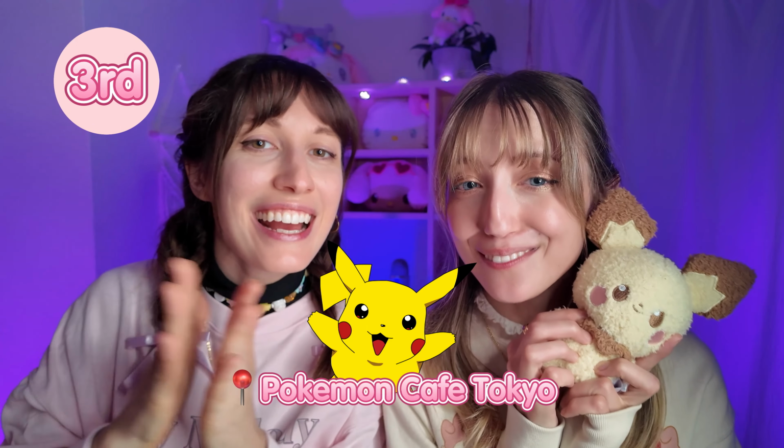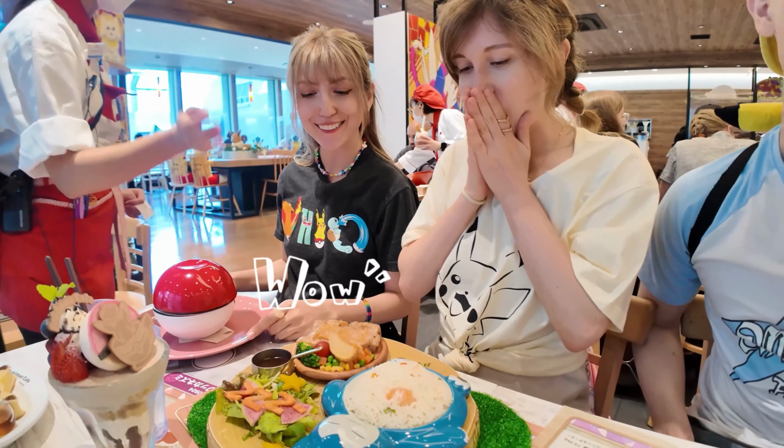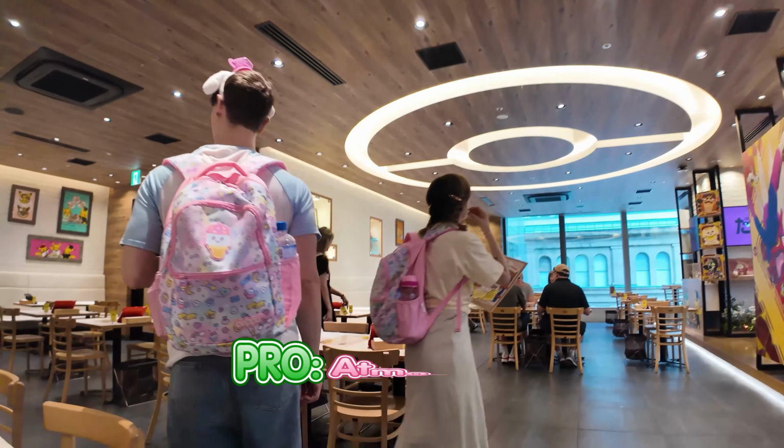Our next cafe is the Pokemon Cafe. Yay! Oh my god, the Pokemon Cafe was so cute. I'm saying that about everyone. They were all so cute. That's why they're on the list. So this cafe was a little difficult to book too. We'll talk about that later. But first, I feel like we should talk about the atmosphere of this place.